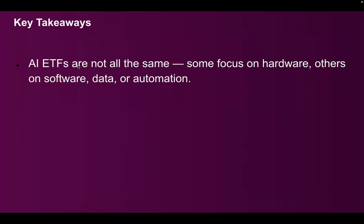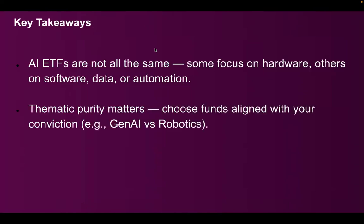AI ETFs are not all the same. There are ETFs that are focused on hardware, and then there are some ETFs focused on data, AI hardware, software, etc. Every ETF has a specific purpose within AI, and there are some ETFs that are balanced, investing across all these aspects. So you can choose funds that align with your conviction.